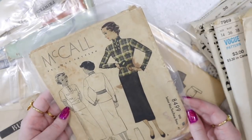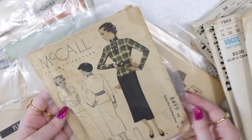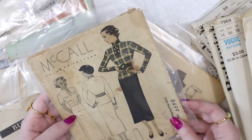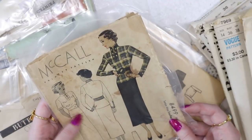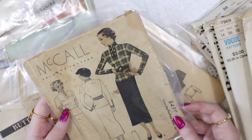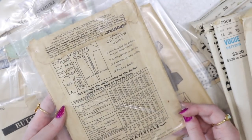Here's another 1930s pattern, and this one from McCall's, and this is a Junior Miss 2-piece suit dress. So you can make this jacket with either short or long sleeves, and it's got interesting details around the cuffs, and then you've also got this interesting belt you can make, and then you can also make a relatively fitted skirt. And that's what it looks like from the back.